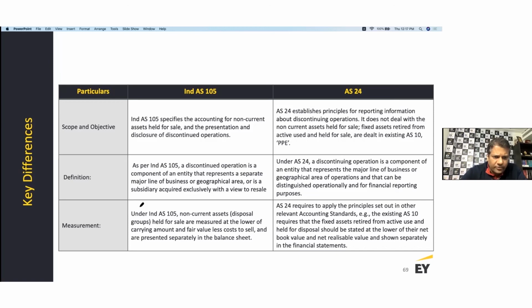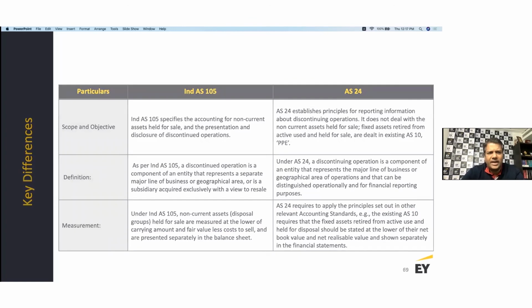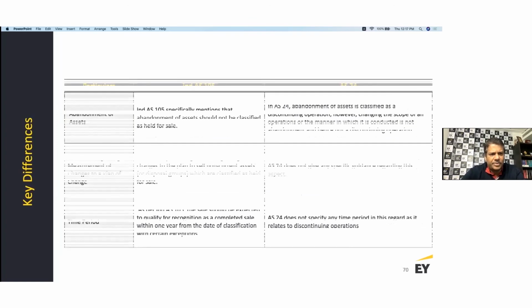As I said, AS 24 doesn't provide the measurement guidance. Ind AS 105 provides measurement guidance: the lower of the carrying amount and fair value. It applies the principles in other relevant Ind AS, right? So you're going to look at Ind AS 10, the impairment standard, Ind AS 36 and other standards, but AS 24 itself doesn't provide the measurement guidance.